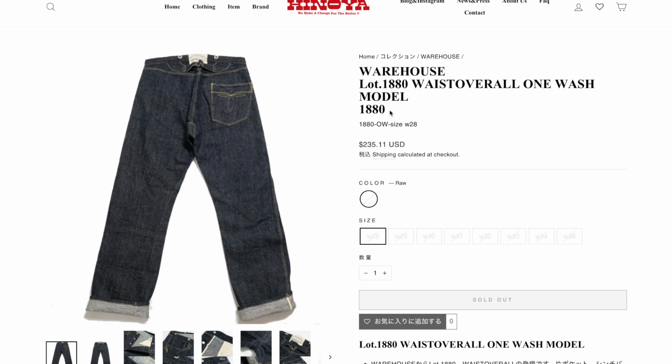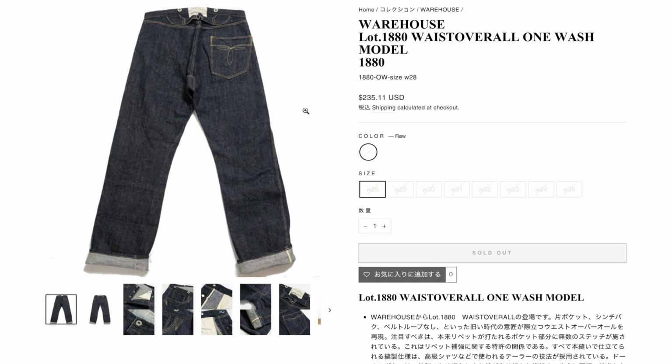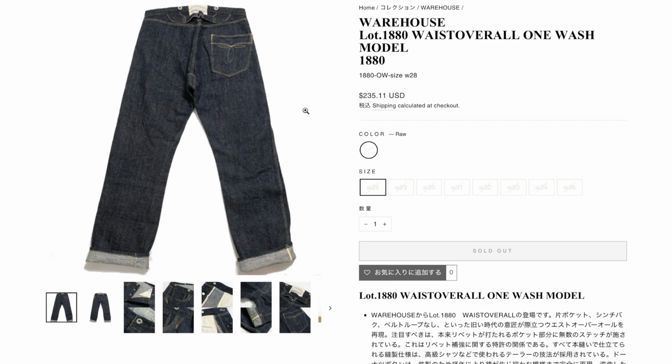Okay, so let's check this out. So this is roughly what they're talking about. Once again, I'm no pro, I'm not a historian, so a lot of these kind of jeans that I'm going to show you, I cannot guarantee that they're an exact representation of what's being talked about. I can only guarantee that they are close to what's being talked about.